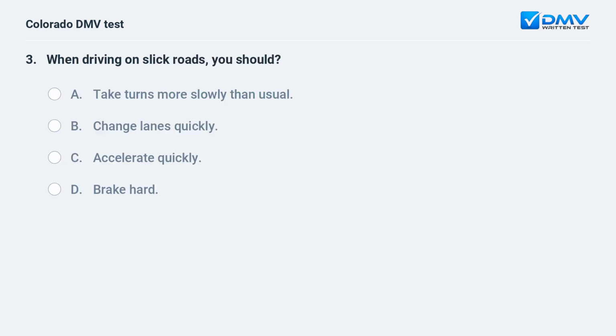When driving on slick roads, you should A. take turns more slowly than usual. B. change lanes quickly. C. accelerate quickly. D. brake hard.